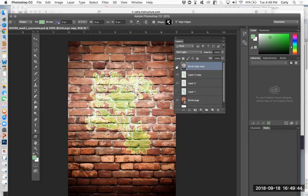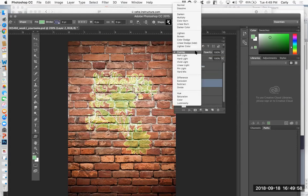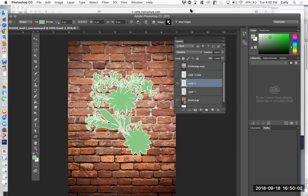So then how would you do it, like spray paint? Dissolve is a really good spray paint style blending mode. If you remember dissolve, when you select it, it doesn't look like anything at first. But when you lower the opacity, it starts to look a little bit more speckled.